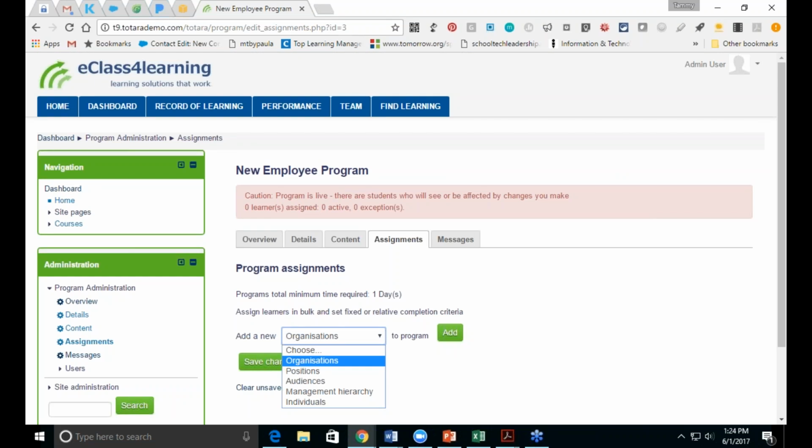So in those hierarchies, I could say I'm going to do it in the organization. I could say I'm going to do it by position. An organization might be like a department. Positions might be a job title. Audiences are those groups that I set up. You could also now in Totara 9 pick out managers, and the system knows who a manager is. It's a specific role they have, plus they are anybody who oversees other people, and the system kind of knows that. Or I can even just put in emails or pick from a pick list, pick individuals.